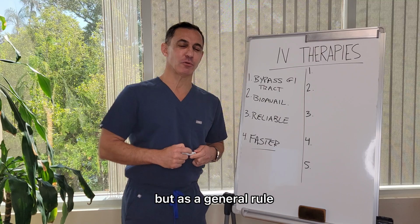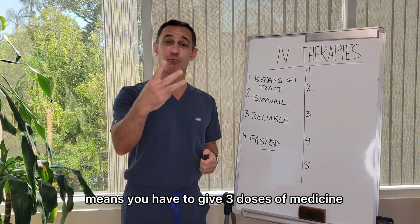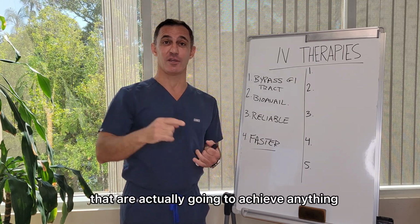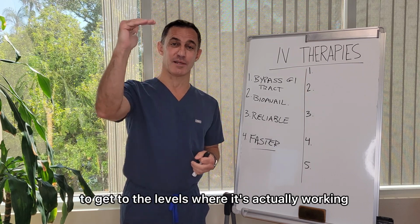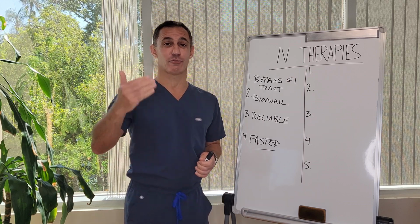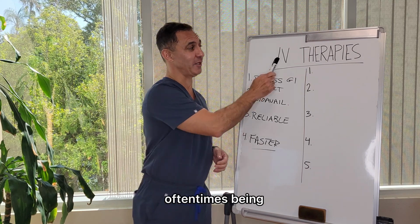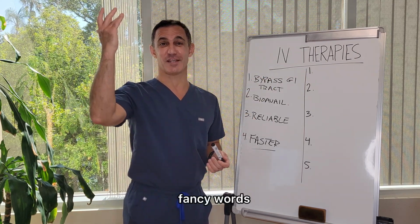But as a general rule, pharmacokinetics, a lot of fancy words here, means you have to give 3 doses of medicine to get to the levels that are actually going to achieve anything. Whether it's antibiotics or whatever, you have to have at least 3 doses to get to the levels where it's actually working. That means if you have a major infection and you're doing oral antibiotics, 3 doses may be too late. So serious infections oftentimes mean you're going to go to the hospital and get IV therapies to get a loading dose. Fancy word, right?